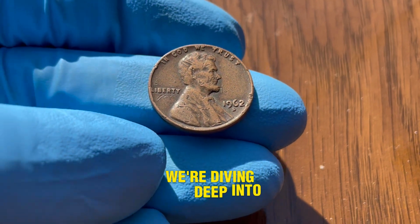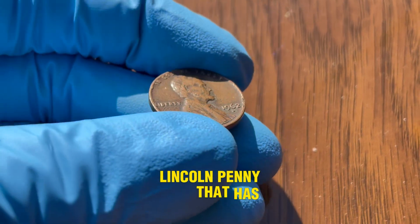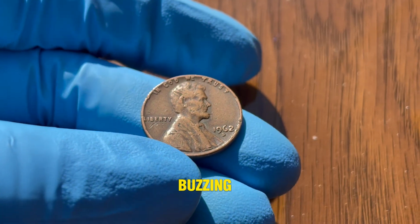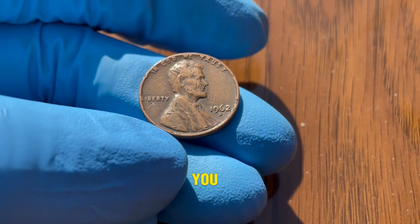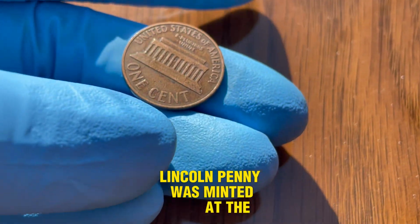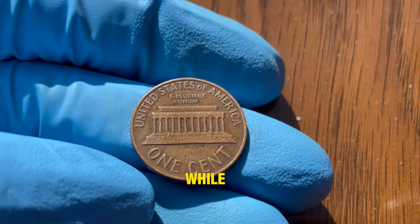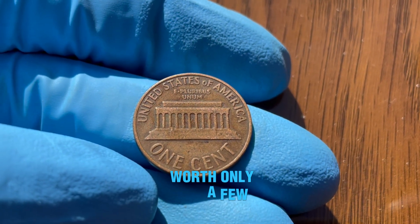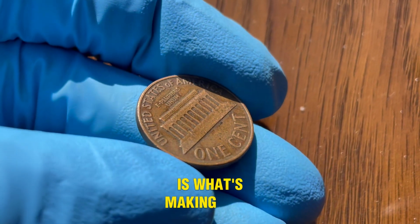We're diving deep into the fascinating story behind the 1962 D Lincoln penny that has collectors and treasure hunters buzzing. Stick around because this could change how you look at every penny you come across. The 1962 D Lincoln penny was minted at the Denver Mint and is part of the iconic Lincoln Wheat Cent series. While most of these pennies are worth only a few cents, a very specific and rare version of this coin is what's making headlines.